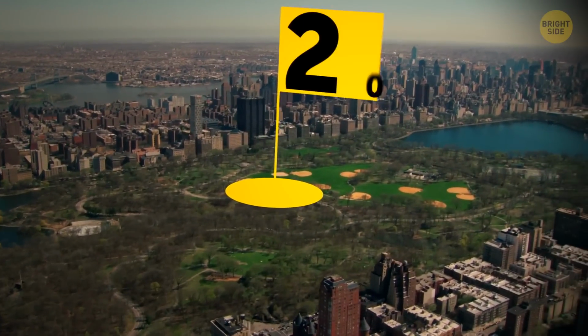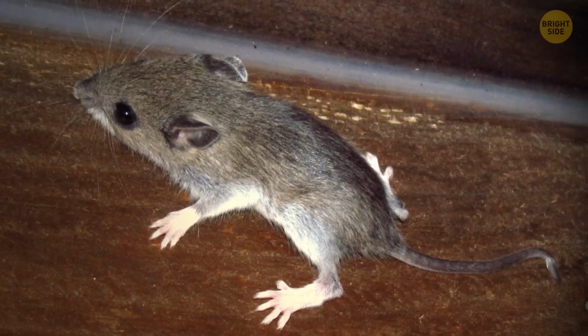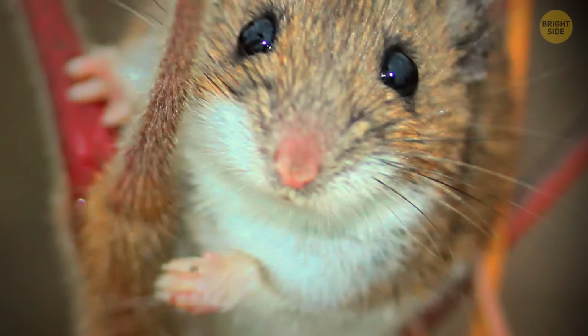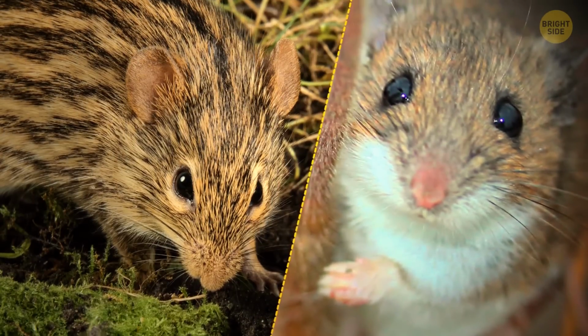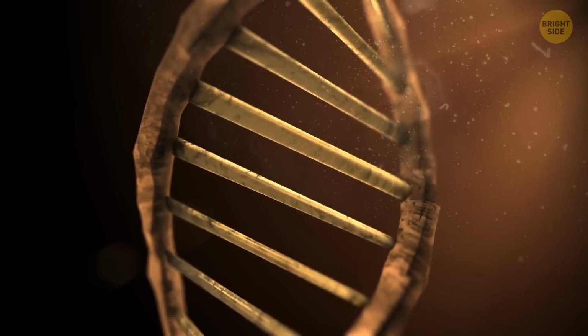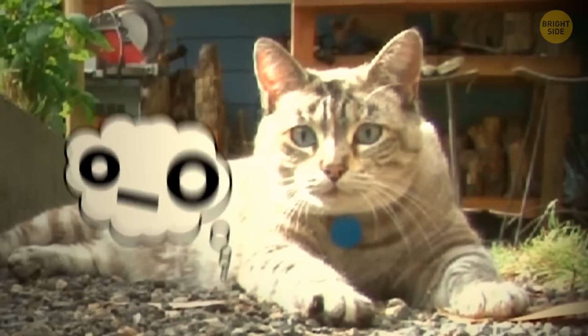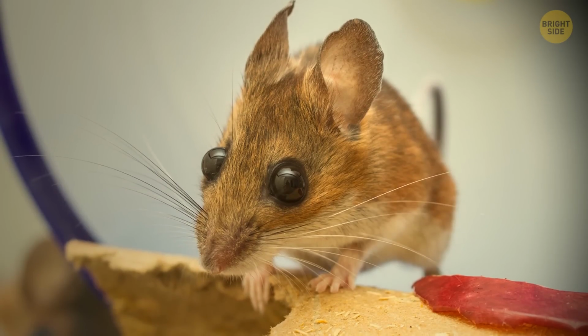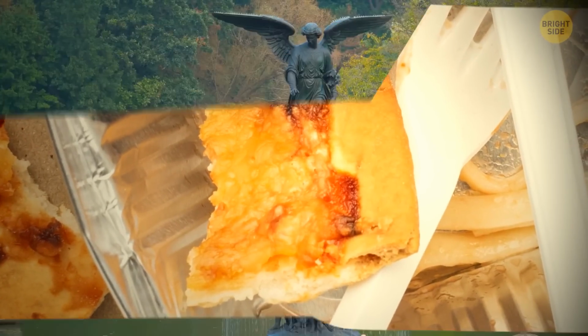Around 20% of New York City is parks and green spaces. White-footed mice live in these places. Scientists have found out that the mice that live in New York have evolved. They're different from their village relatives. These changes are genetic. It's caused by the diet of white-footed rodents that feed on human food waste. For example, New York mice need enlarged livers to process fatty acids from fast food.